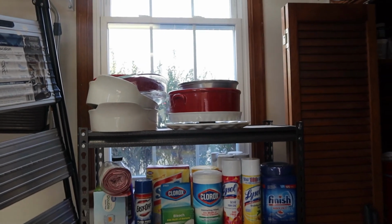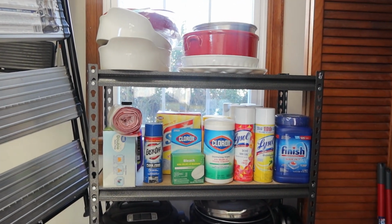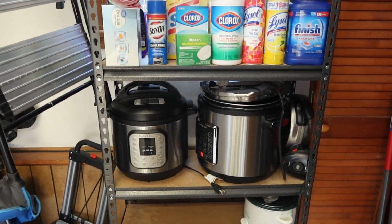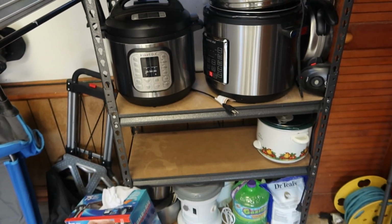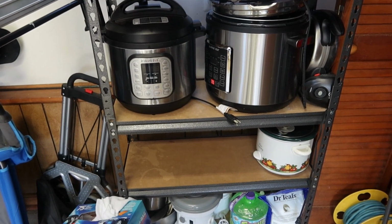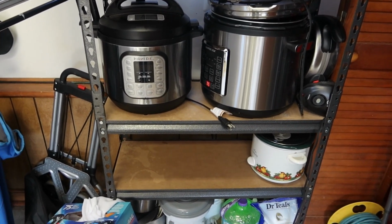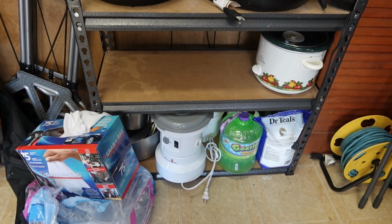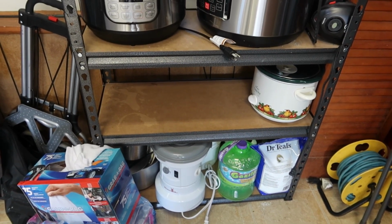This rack on the top, I have extra baking dishes. Second shelf is extra cleaning supplies. Third shelf, pressure cookers, electric pressure cookers, and a random waffle maker. This shelf here is where I keep crock pots. So I keep a little one for cheese dip, and then the bigger one is actually inside right now being used for dinner. And then bottom shelf is the grain mill, bubbles, and Epsom salt, which is an interesting combo.